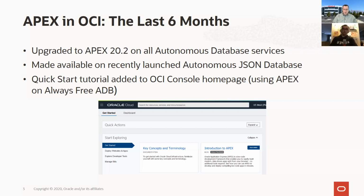We've been getting more and more inquiries about low-code app development using Oracle Apex. The interest seems to be accelerating quite a bit lately. And it became evident that we needed to make Oracle Apex a little more prominent in our cloud console. So we did that. You saw something appear in the cloud console a couple months back. Now, front and center, you see a little box that introduces you to Oracle Apex.